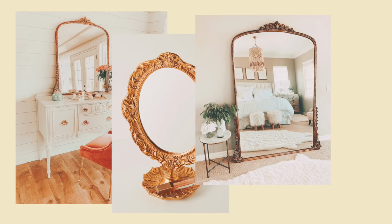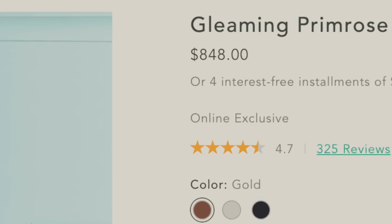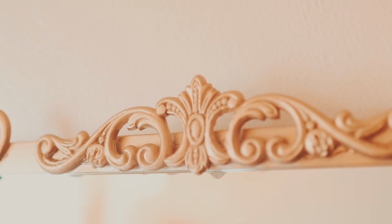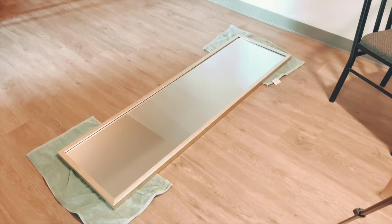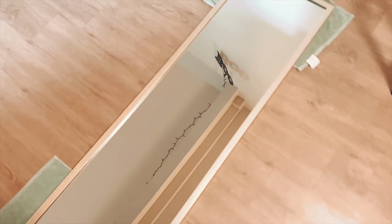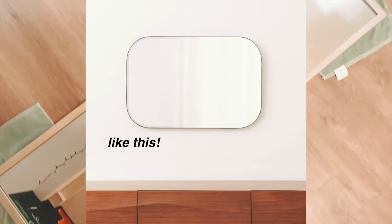bright. If you have a Pinterest account, you have probably seen these gold antique mirrors from Anthropologie, and you've probably also seen the outrageous price. After doing some research, I decided to DIY one of these mirrors. I first started with this mirror that I got from HomeGoods for $60, but really any mirror works for this. If you want it to look even closer to the Anthropologie ones, try to find a mirror with rounded edges.